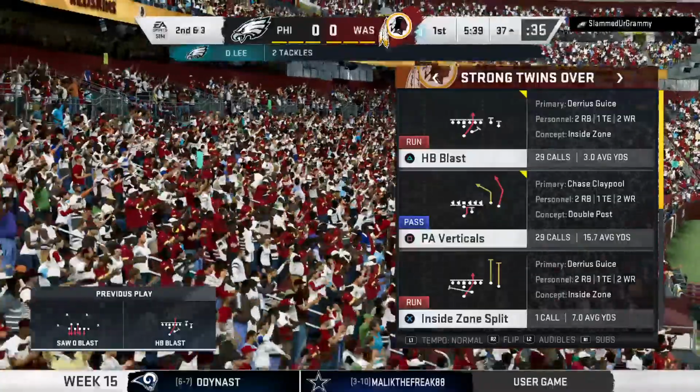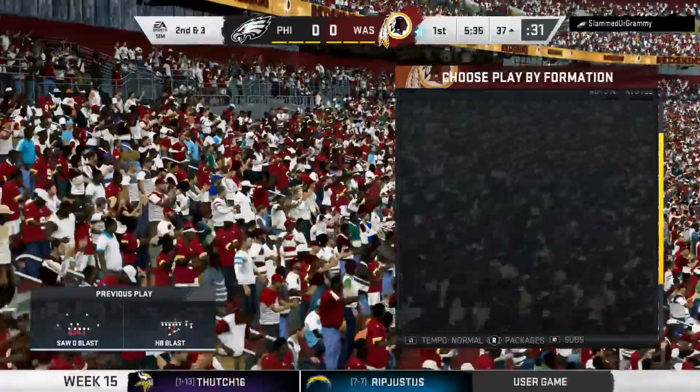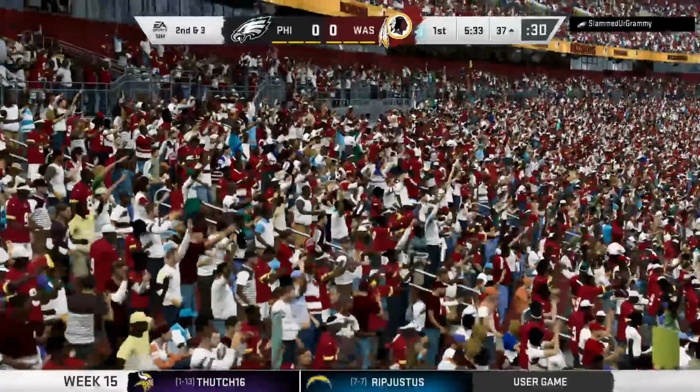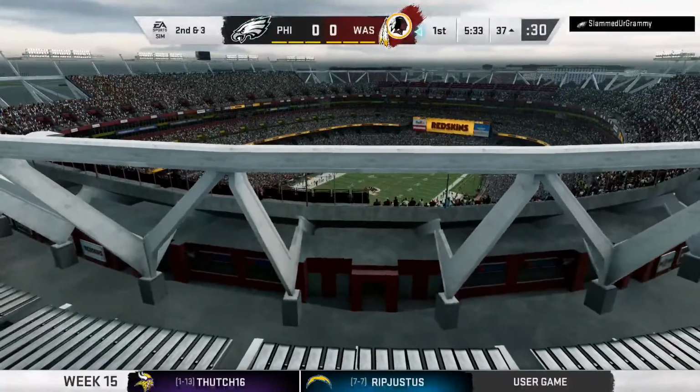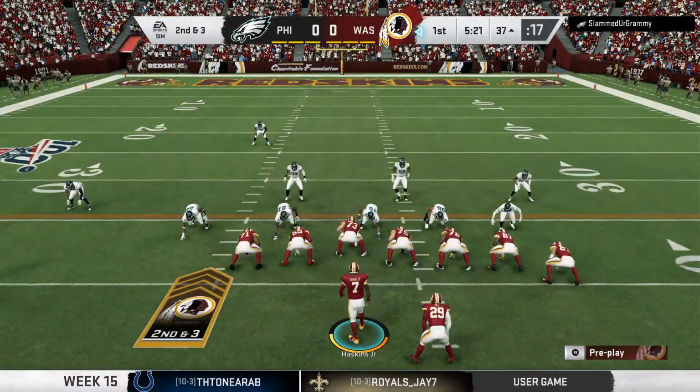Well, I think that's what they're going to need to do here in the first half. You've got to take some pressure off of this young quarterback, and no better way to do it than to establish the running game early. A good run got 7 on first. Here's second and 3.